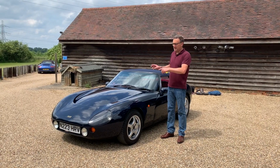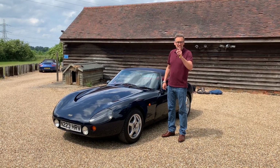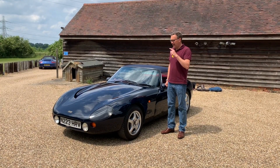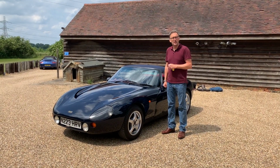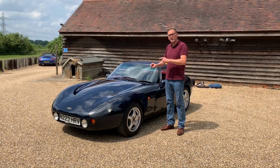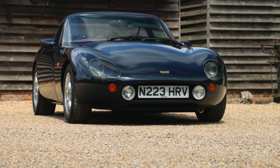I know what you're thinking. It doesn't look much like a Porsche. It's not, it's a TVR Griffith 500. I took this in part exchange on one of my personal cars, and so I'm offering it for sale, hopefully quite a good value for money car.